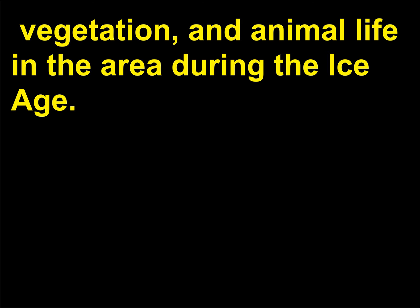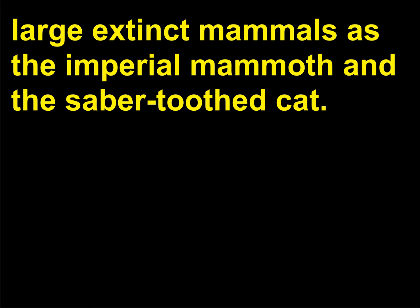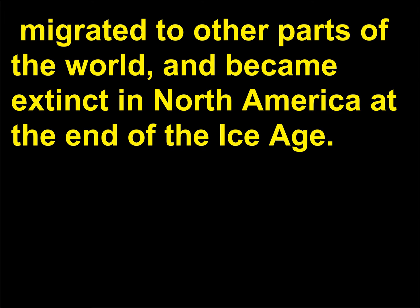Perhaps the most impressive fossil bones recovered belong to such large extinct mammals as the imperial mammoth and the saber-toothed cat. Paleontologists have even found the remains of the western horse and the camel, which originated in North America, migrated to other parts of the world, and became extinct in North America at the end of the Ice Age.